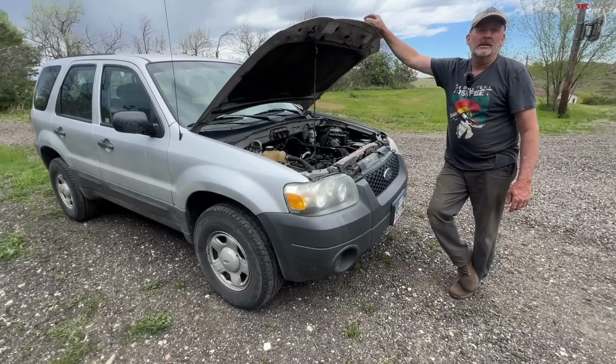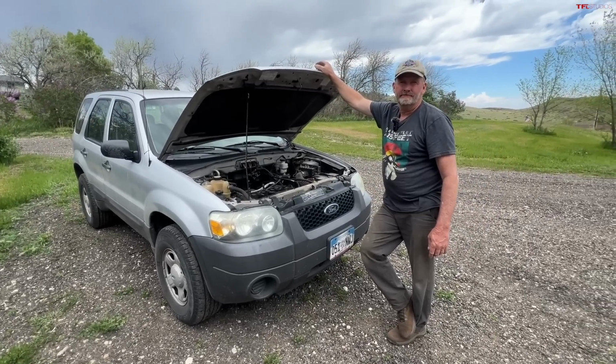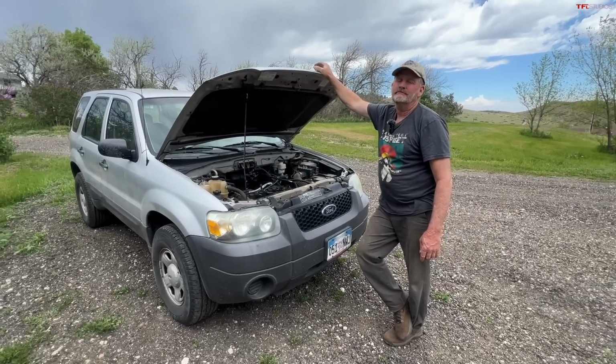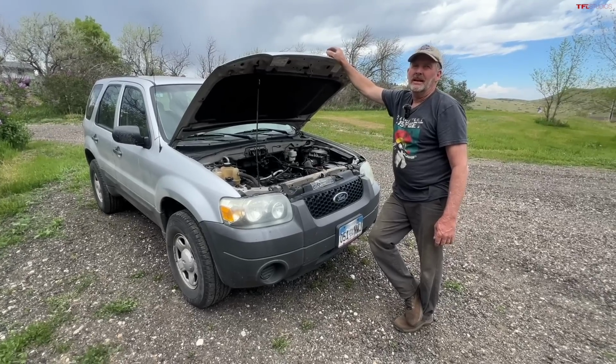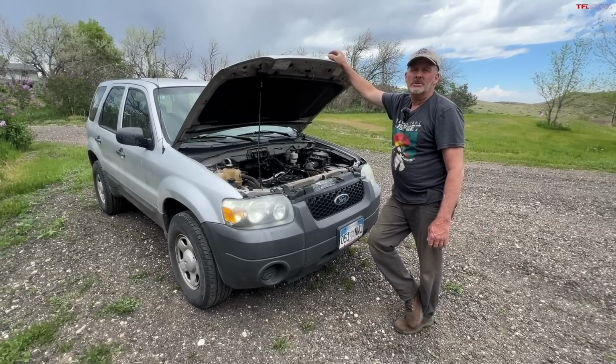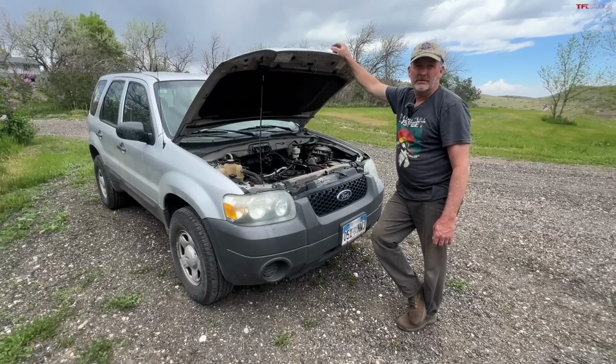So most of the Escapes you see on the road, David, at least that I see on the road, are the V6, 4-wheel drive, automatics. Yeah. And this was the 4-cylinder front-wheel drive manual. So it's probably why Brian got a little bit of a deal on it. Yeah, it's not real desirable. Do you remember what he paid for it? He paid $17,500.